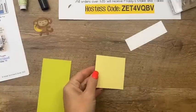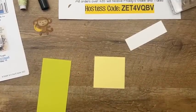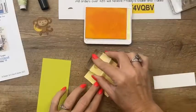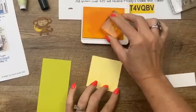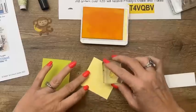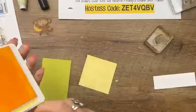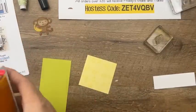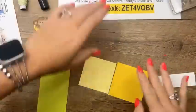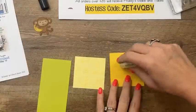Now, I'd like to introduce you to Lemon Lolly. Lemon Lolly is one of our new colors. And I think I left the ink pad over here. Let me grab it. And we're going to take the banana and we're just going to stamp it in Lemon Lolly ink all over this piece. Keep turning it so the bananas are all different. Have them coming off the edge like that. New ink pads are sometimes hard to close. Then we're gonna mat this onto Daffodil Delight cardstock.